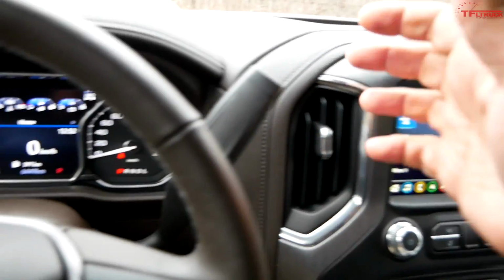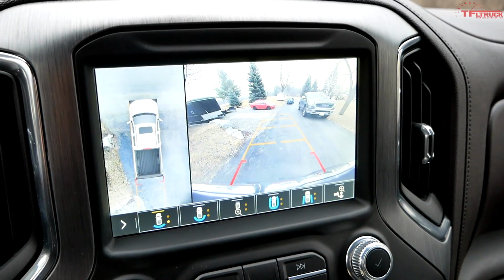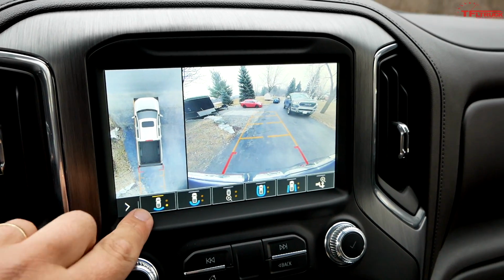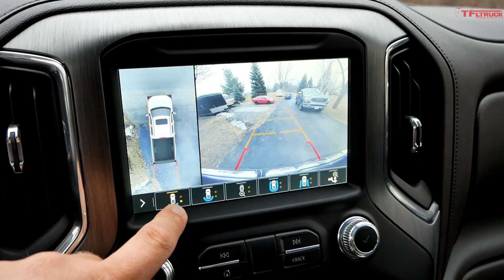All right, now we're here in the Sierra. We'll use the stock here to put it in reverse. And let's take a look. So both trucks start with the same view. You get the top down and then just a rear view. Now here in the Sierra, each one has two choices. So that's a front and a top, and there's the rear.